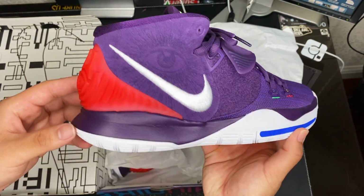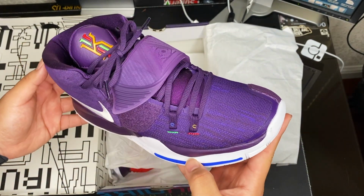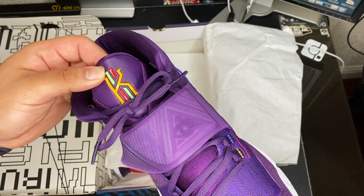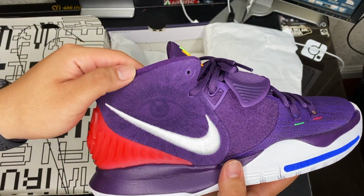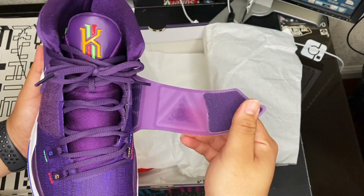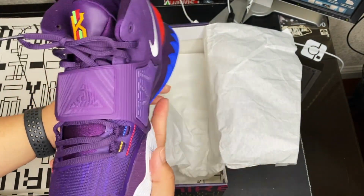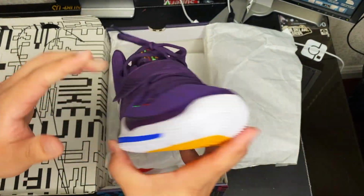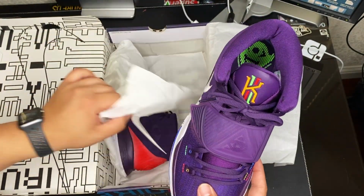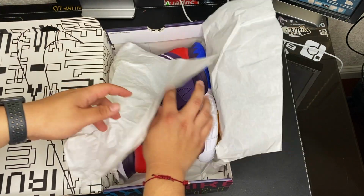These are the Kyrie 6 Enlightenments. It's called the Enlightenments because it has that hidden Eye of Horus on the side and the suede. I like this shoe because it has a lot of details. There's a lot of Eye of Horus designs all throughout the shoe. I like the colorway. And when I hoop, I usually like to hoop in Kyries because they have a bit of a wider foot base. I have a pretty wide foot. KD's, Kobe's, LeBron's, they're usually a little bit narrow for me.